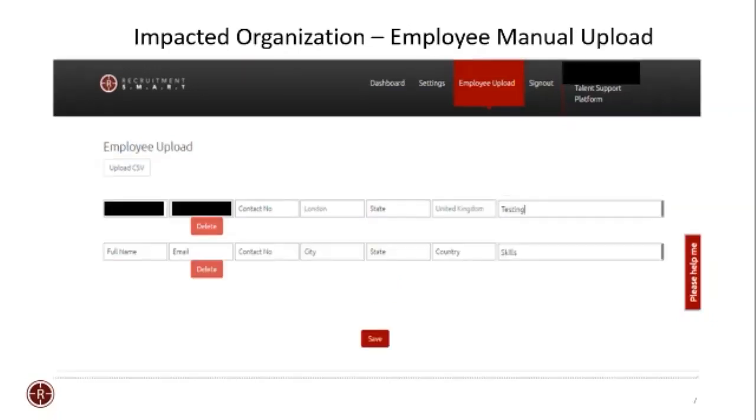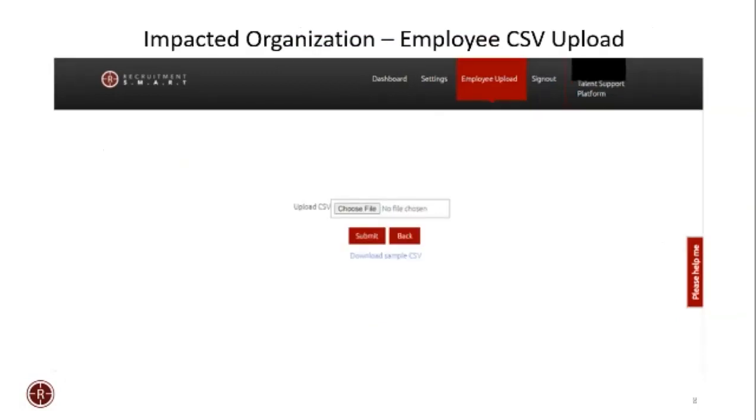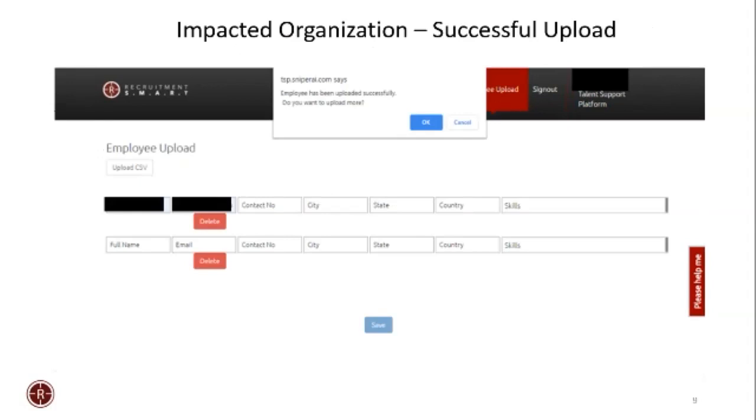Once they have entered the details, for example here we have entered the details of an employee who is working in the United Kingdom and is based out of London. We have added his skills as well as his full name along with the email ID. This is one type of upload through which the impacted organization can upload their employee details, and they can also upload the data through upload CSV. Once this is done and they click on save, they get a notification telling them that the employee they had uploaded, his profile, is successfully created.